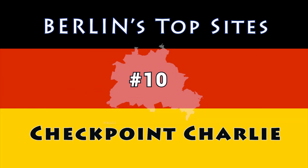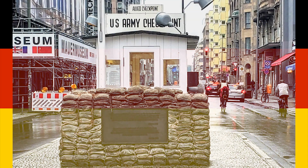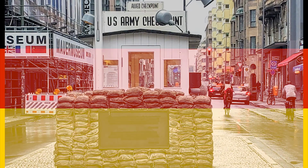Next up on our list, Checkpoint Charlie. Okay, it's not the original structure. It's a replica based on the original checkpoint, but I enjoyed it for what it represented and the history behind it, as well as a great spot for a photo op.